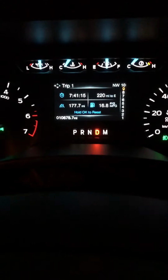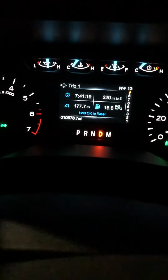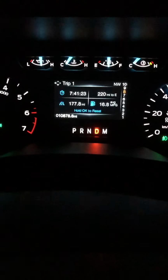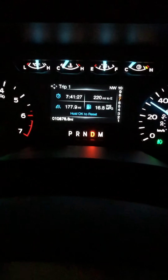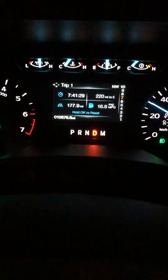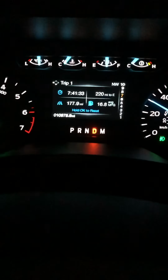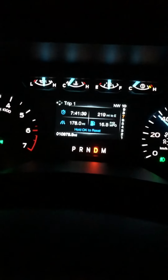I do have heat. It's not real good heat, but it's getting better. It's actually warming up a little bit here. Once I get into town though, having to stop at stop signs and stop lights and stuff, it probably will lose anything that it has gained, because that's normally what happens.